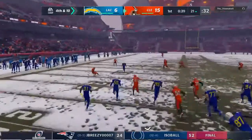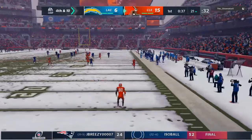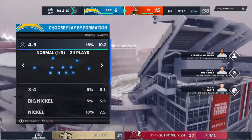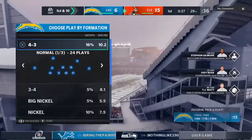Yeah, this is away, and I don't think Landry will get a chance to return here. And this one will not be returnable as it sails out of bounds. At their own 29-yard line.